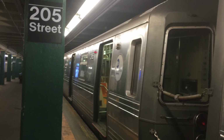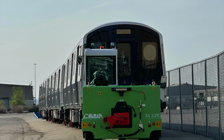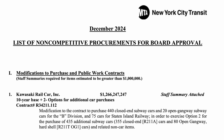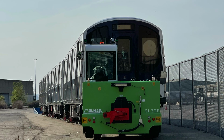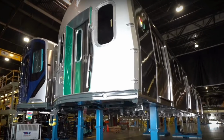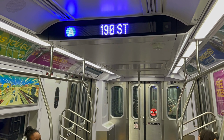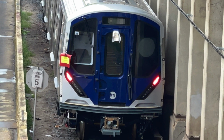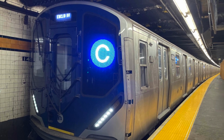Whatever R68s and R68As are not handled by R211 Option Order 2 will be handled by the 355 car order of R268s. It is worth noting that the R211A portion of Option Order 2 and the R268 order are equal allotments, each promising 355 cars to the MTA's fleet. These R211s will also be CBTC equipped and will have cameras built in just like the base order. With that, all 1,610 R211 cars have now been ordered, and therefore we will be locked in with the R211 delivery for the remainder of the 2020s.